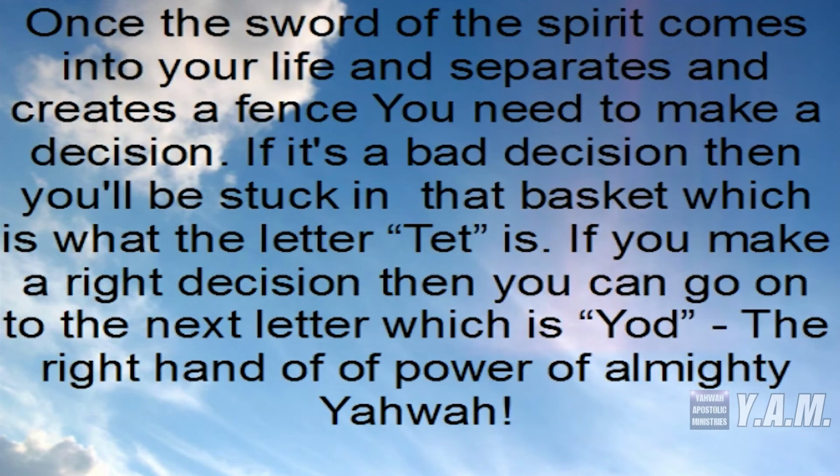Wow. Isn't that interesting? Chet is the defining structure of the temple and our lives, as we learned. It's the defining structure, and it brings us to the next letter, which is Tet. That snake in the basket, the letter of decisions, where we have to make a decision.